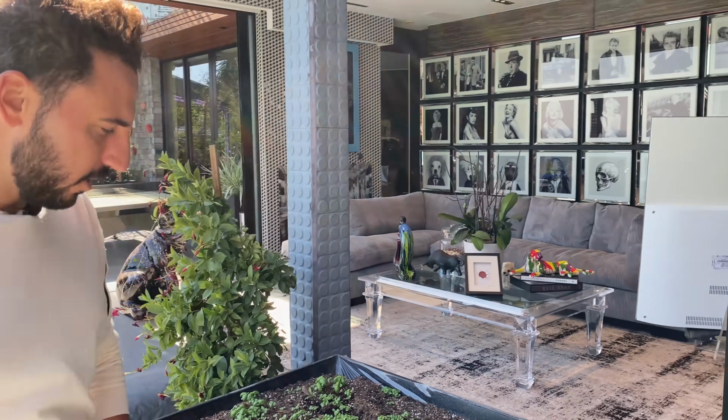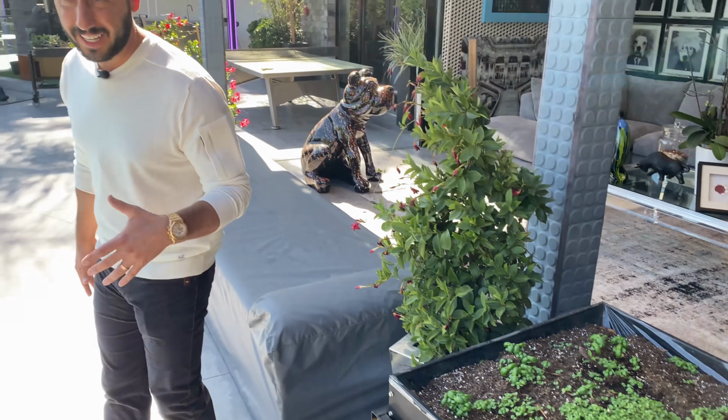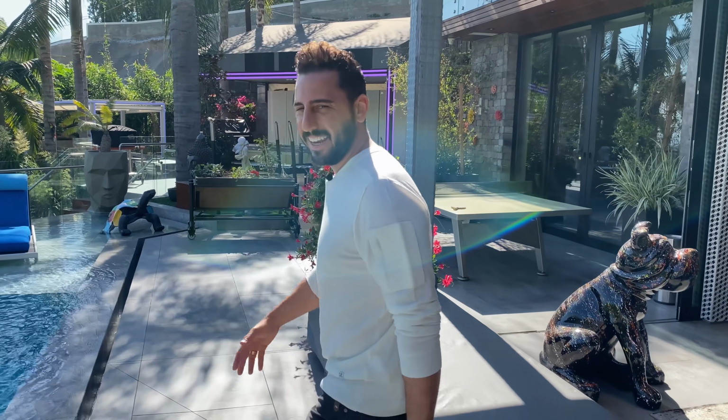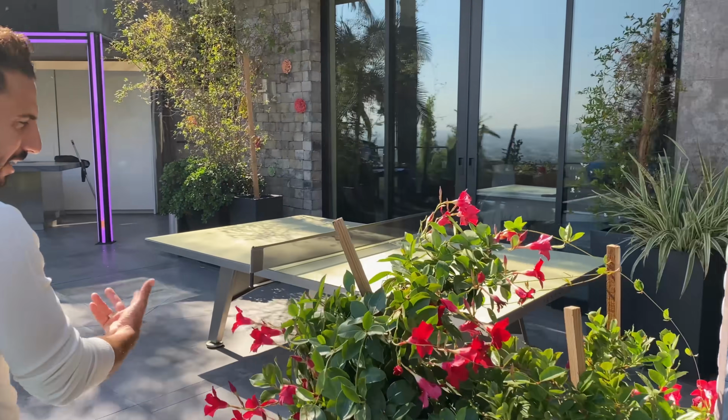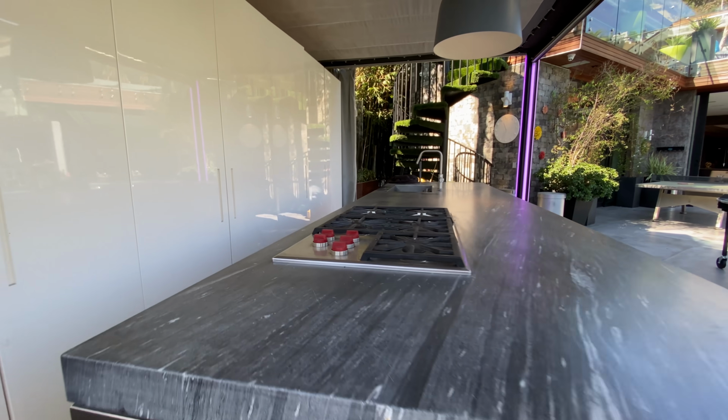Now in quarantine, of course, they like to grow their herbs, which I'm seeing a lot of people do at a lot of these houses. Everybody's getting very agricultural, which I love. And you have your outdoor kitchen as well, fully equipped to entertain.